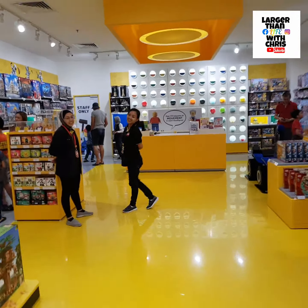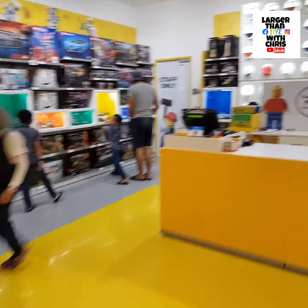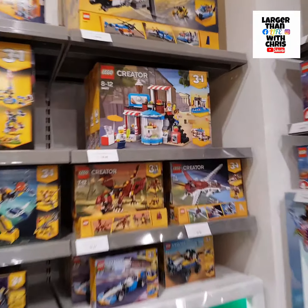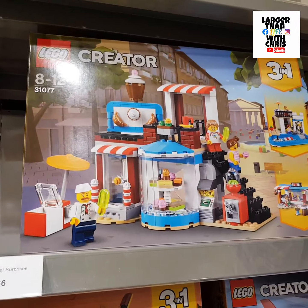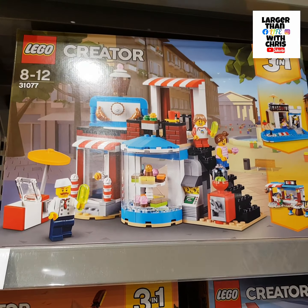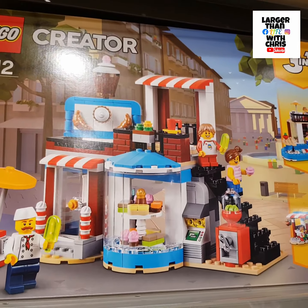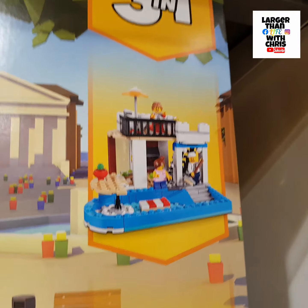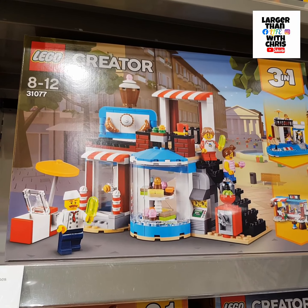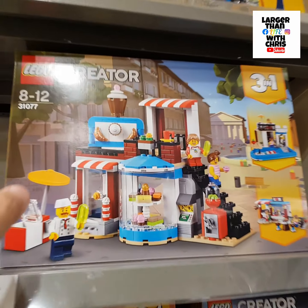And these are the stuff at the Lego store. Hi! Here we have, guys, this is the set we're gonna be doing. 31077 is a creator set, 3-in-1. This one set goes into 3 different sets. And we're just gonna be picking this up, and we're going to go right into it.